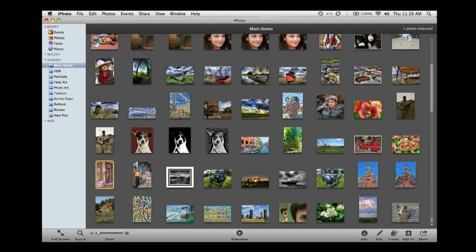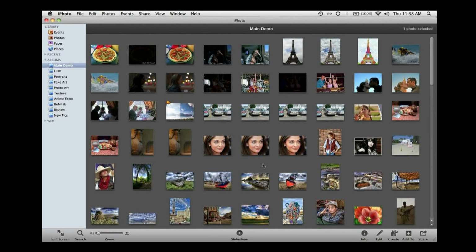Now, Natalie just asked whether or not Remask only works in Photoshop and not Elements. Actually, Natalie, Remask does work in Photoshop Elements and Paint Shop Pro as well. It will not work in iPhoto or Aperture because they do not have layer capabilities. If you want to see all of our compatibility, you can go to our website, www.topazlabs.com, and then go to our support page, which has a link to all the compatibility. But yes, Remask does work in Elements.